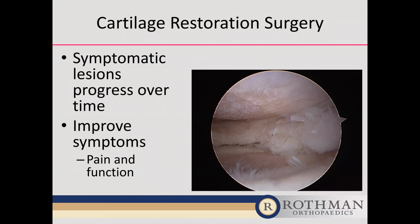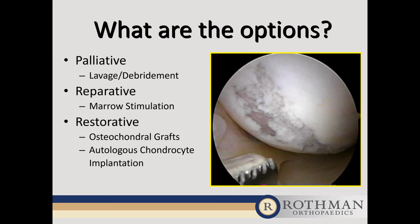So then there's cartilage restoration surgery. And a lot of the principle of this is that we know that symptomatic lesions or damage to the cartilage progresses over time, and this surgery can really improve symptoms in both pain and function. So what are the types of things that we do for cartilage restoration surgery? Well, first there's just cleaning up damaged cartilage, which is typically arthroscopic lavage and debridement. There's something called marrow stimulation, which is a reparative treatment to try to get your own body to heal from within. And then there are restorative treatments, including osteochondral grafts and autologous chondrocyte implantation. And I'm just going to touch on each of these treatments so you understand the basics of what is possibly available.